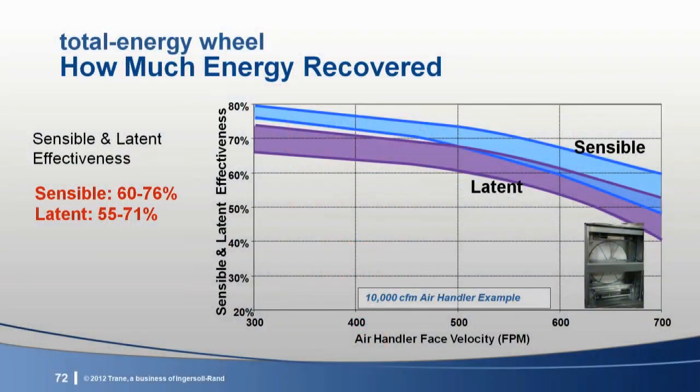Certification data was taken at various air velocities. As with the plate exchangers, looking at the air handler face velocity will be more applicable than the rotor face velocity, as I don't believe there are many who manufacture around air handlers. Energy wheels are typically used at face velocities greater than 700 feet per minute, which corresponds to air handler face velocity in the 500 feet per minute range.